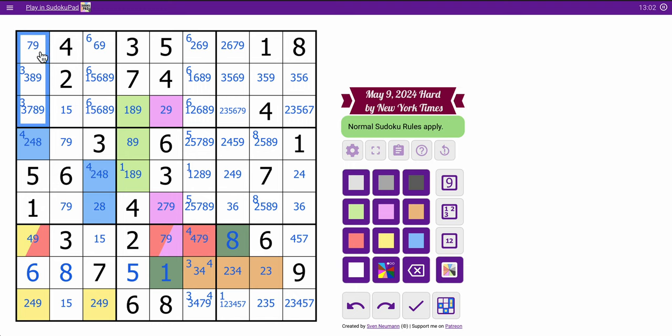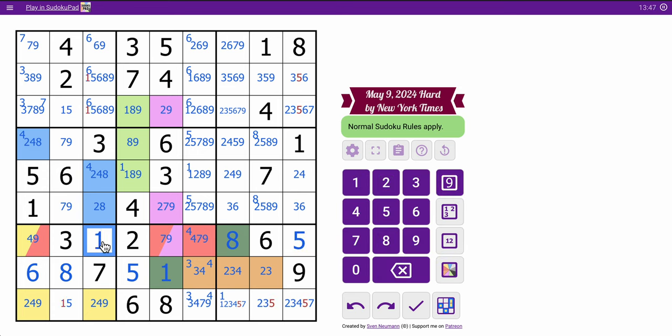Seven have to appear in two of those three. Four, nine, seven, nine, four, seven, nine. Okay. That means this isn't 7 because of that triple. Therefore, that can't be a 4 either. That's a 5, which places the 1.